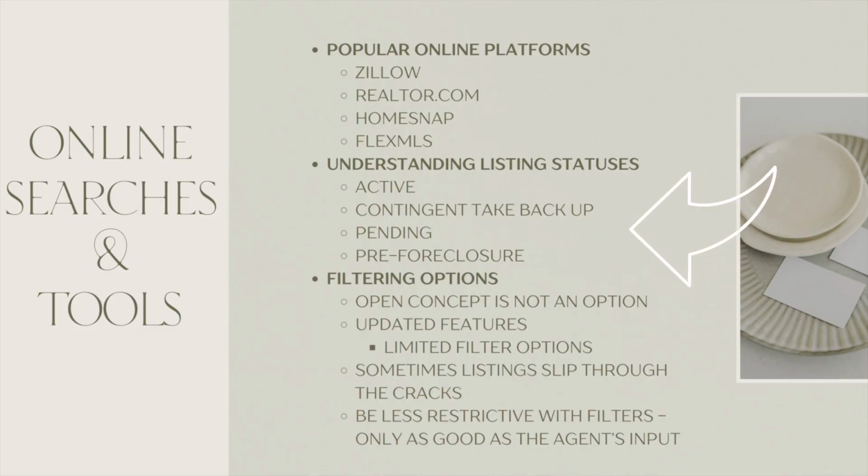Homes that are in a contingent take backup status means that they have an active offer on there. They're going through the inspections or appraisals, but they have accepted a contract, but they are willing to take a backup. So maybe their inspections fall through, or maybe the appraisal falls through, or maybe the contract just falls through due to financing. Who knows? But now your offer is there as a backup. A lot of times we'll see that status there. It stays on there for like 2 weeks, and then it'll get changed over to pending.